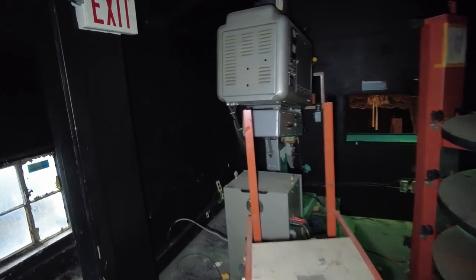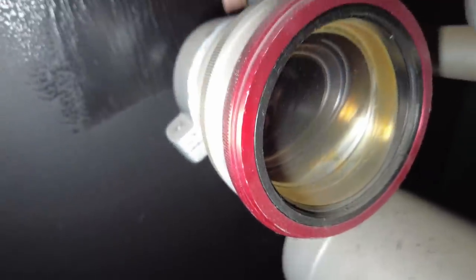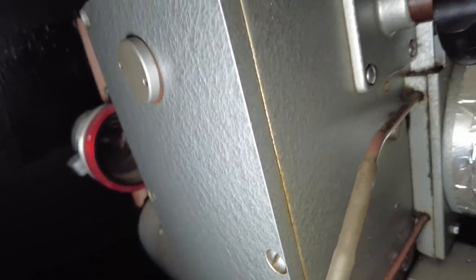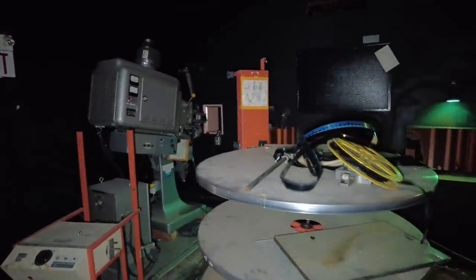Let's go over here and see this projector some more from this side now. So there's your lens basically that projects the movie. It's kind of rammed in back here, so I can't really see much. But is that not one of the coolest things you guys have ever seen?